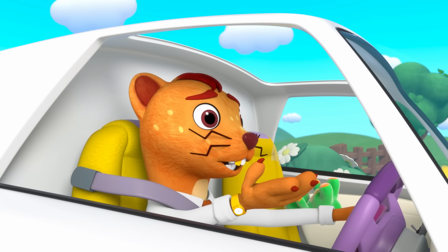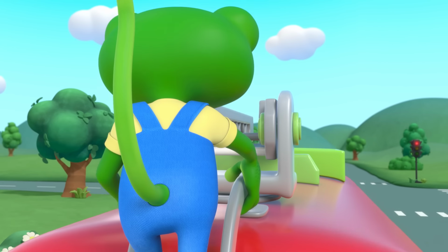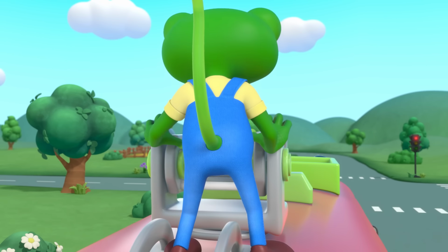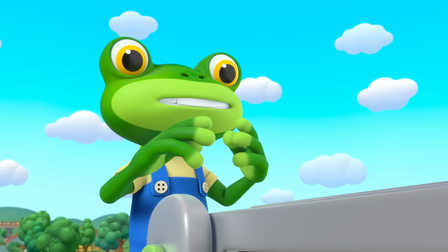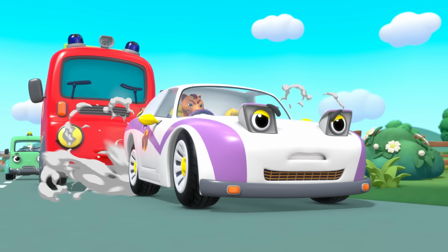The light is always red! Wait, Fiona! I need to look on your roof! Nuts and bolts! It's gone! Oh, about time!